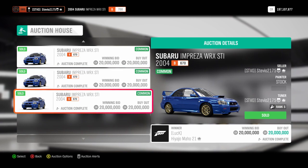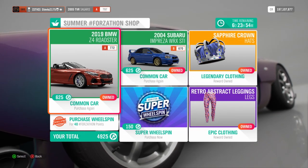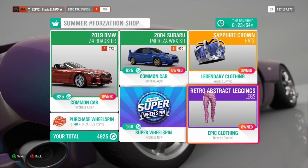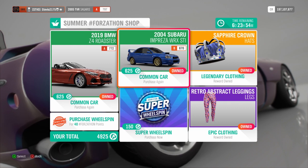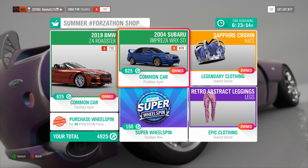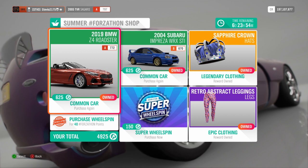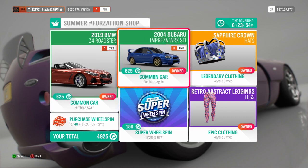Normally it was a wheel spin exclusive, and the BMW Roadster, wasn't this like a seasonal reward in the past, I believe? So, two pretty nice cars sitting here. Unfortunately, I have literally everything in this Forzathon shop, so for me, nothing huge going on here. I'm just very surprised that it's the Blob Eye Subi. This was, again, a wheel spin exclusive car. You can probably still sell these for a lot of money because not everyone has Forzathon points, and obviously the prices are a lot higher these days. So 625 Forzathon points. For any of the new players, they're not going to be able to get these cars.